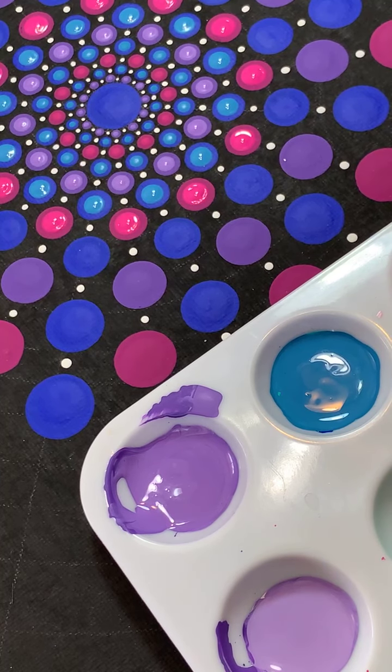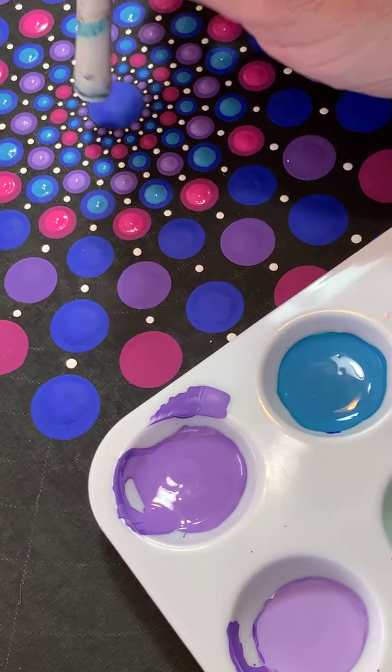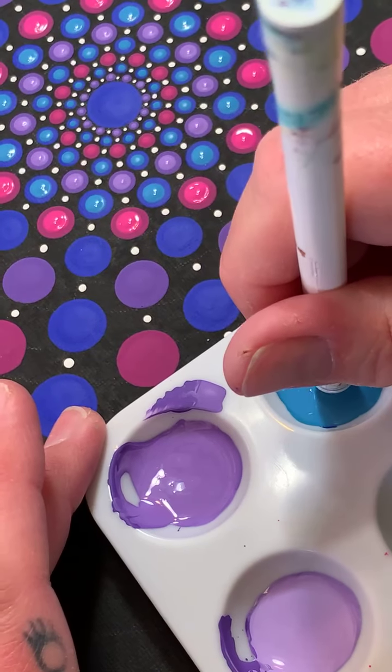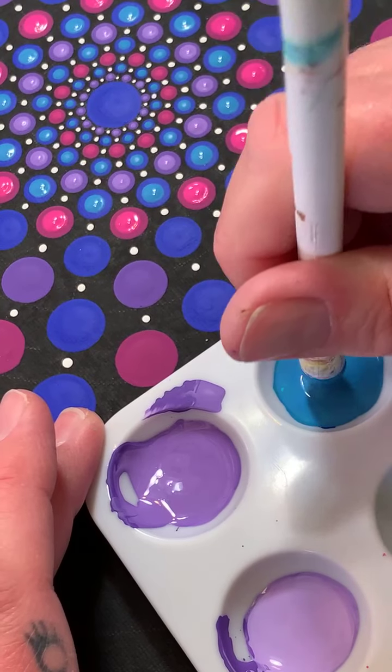All right, so I am going to risk it because I can still put my hand here and still reach and put that top dot down. So I'm going to go with the size 20. I think I did a 24. But let's see.